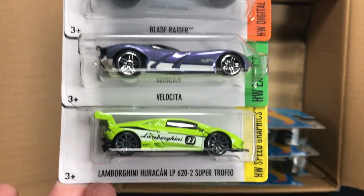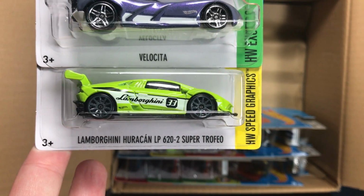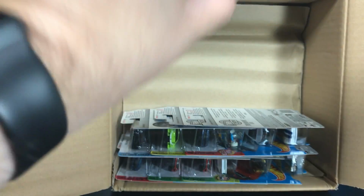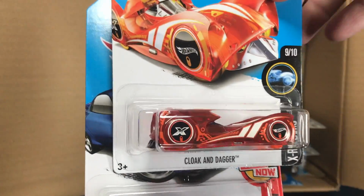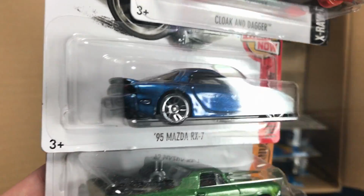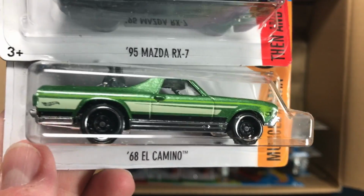Blade Raider, Velocita, Lamborghini Huracan LP620-2 Super Trofeo. And the 10-spoke wheels, I think that's correct, right? And now that might be new to the case too, I don't remember. Okay. Cloak and Dagger, that's a 2-piece car. You can take that plastic piece off of that. Nice to see the Mazda RX-7, the 95 RX-7 in there again. I think there were 2 in the Q case, if I remember correctly. And then the 68 El Camino.